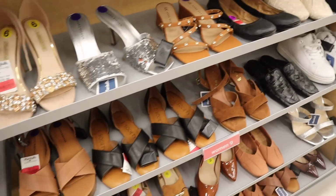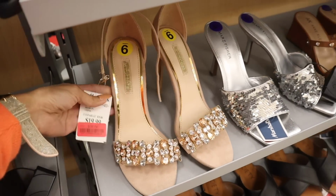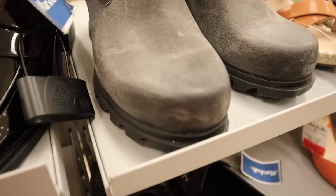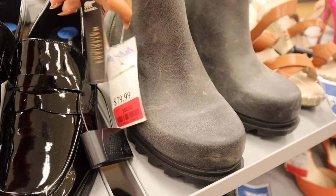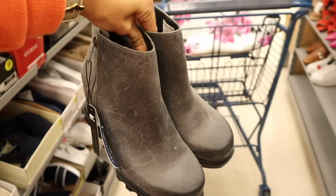So honestly, the best find so far has to be these right here. I think they're so pretty. Let me know your thoughts on this one. And all the way up here, I just found a pair of boots. I wonder if these got marked down. They sure did. So $58, originally $80. Is this one my size? So a size 8. These actually might fit me. We might as well try them on and see what happens.